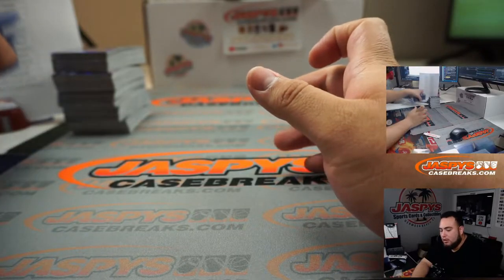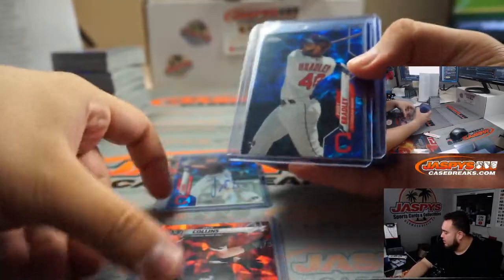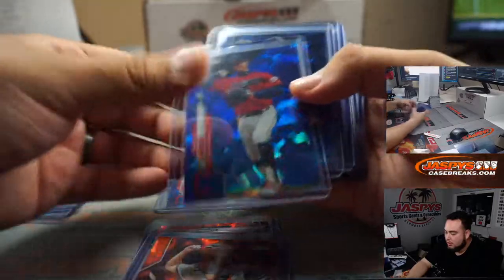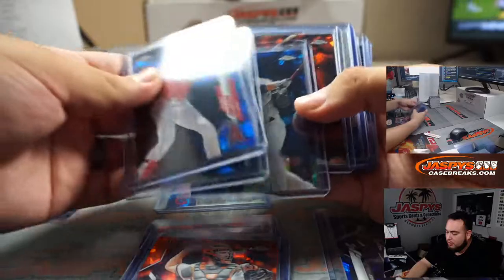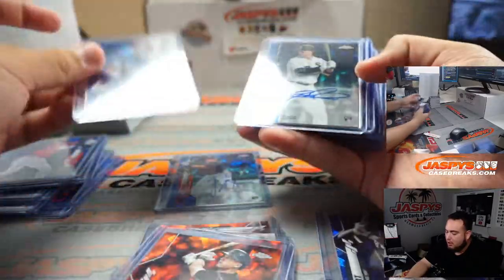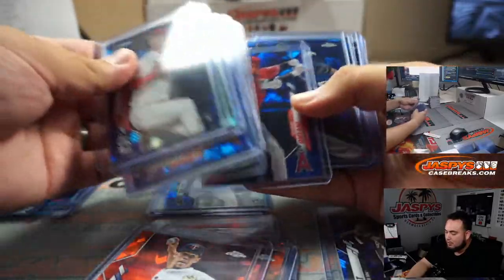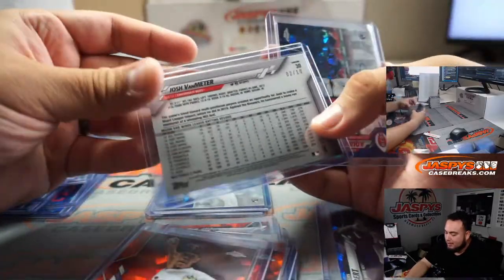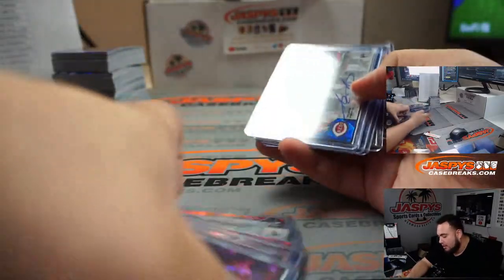All right guys, I'm going to be kind of saving these right now at the end of the video. So do not worry, those will be protected. But yeah, here you go guys. Yu Chang auto, you got Zack Collins numbered. Couple nice rookies. Mauricio Dubon, Posey. Luis Robert, we got one. Trent Grisham. McMahon. Yordan Alvarez auto, Zack Collins, Berrios numbered. And we got, out of 10, Van Meter and Aquino. So there you go. Very nice autographs.